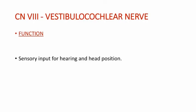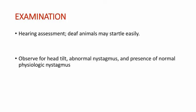Then coming to cranial nerve 8, the vestibulocochlear nerve. The function is sensory input for hearing and head position. Examination by hearing assessment. Deaf animals may startle easily. Then observe for head tilt, abnormal nystagmus and presence of normal physiologic nystagmus.